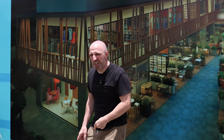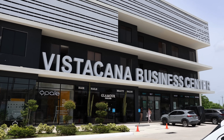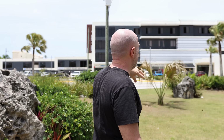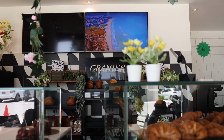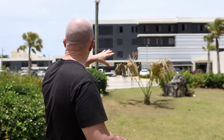Then let's go over here. All right, so over here is the business center, which is on the outside. And when we go over there, you'll see, we'll run some B-roll of it. You can see they have a pharmacy, a dental studio, a bank. They have a Granier bakery with a bunch of sweets and stuff like that in there, plus a whole bunch more. And this plaza looks like it's pretty much filled up and fully functioning, and it's already a centerpiece of the community as you enter, before we even go through the gates.